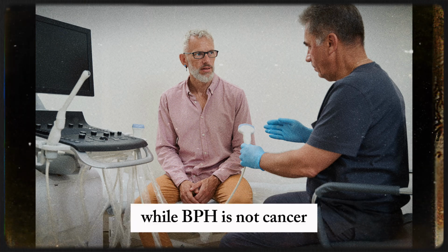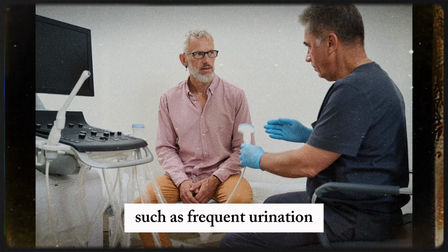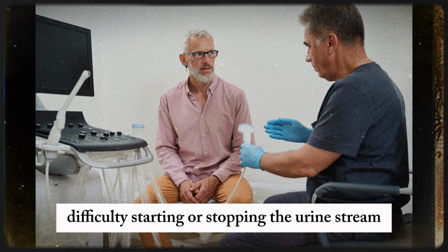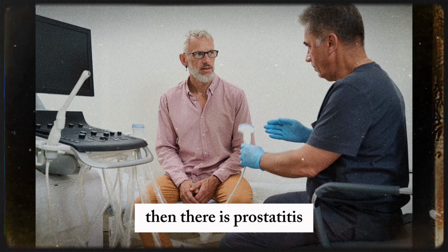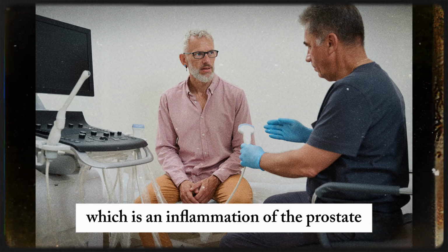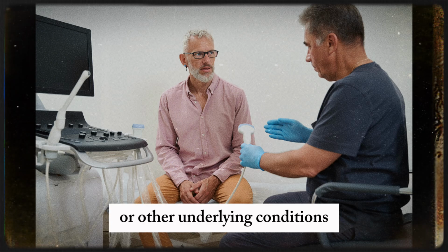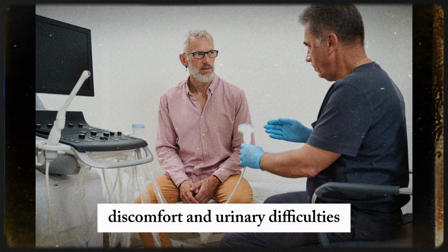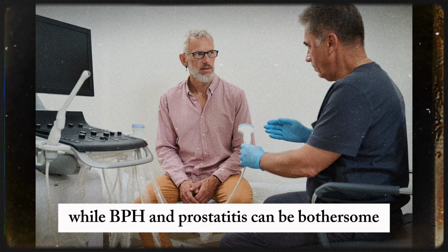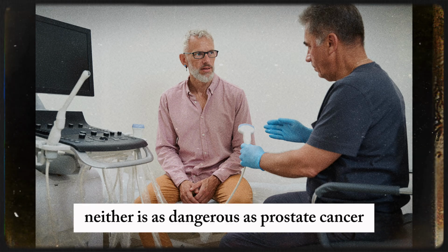While BPH is not cancer, it can cause uncomfortable symptoms such as frequent urination, difficulty starting or stopping the urine stream, and a constant feeling of needing to go to the bathroom. Then there is prostatitis, which is an inflammation of the prostate. This can be caused by infections or other underlying conditions and often results in pain, discomfort, and urinary difficulties. While BPH and prostatitis can be bothersome, neither is as dangerous as prostate cancer.